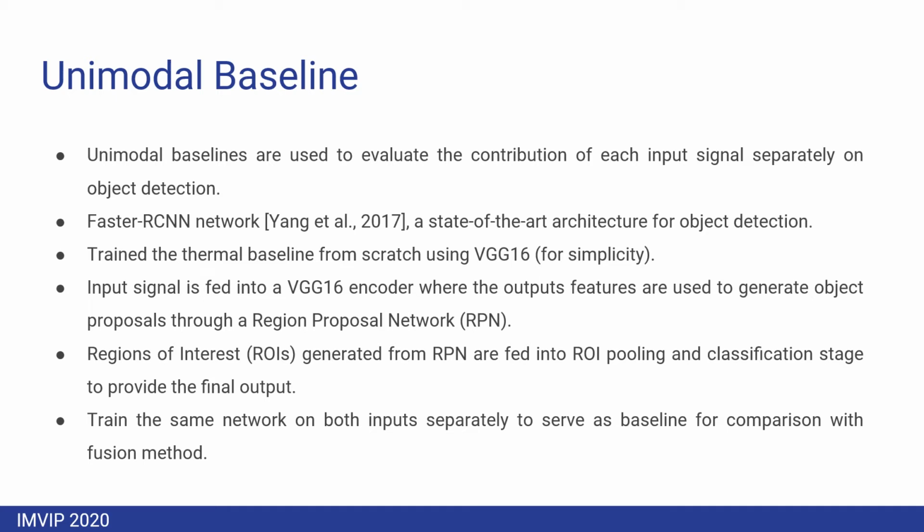The input signal is fed into VGG16 encoders, where the output features are used to generate object proposals through the RPN. The ROIs generated from the RPN are fed into the ROI pooling and classification stage for the final output. All these things were common in the thermal and the RGB networks.